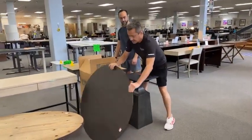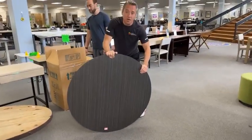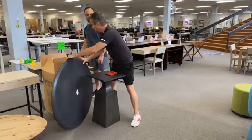Oh, Eric, the hardware's inside. Here's the gray top. Oh, so this could be a conference table in your office, or it could be... That's right, homie.